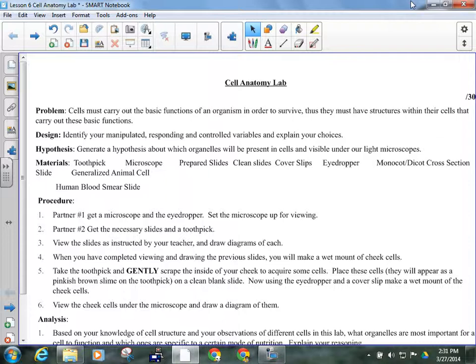So essentially, what we're looking for here is common structures between the cells that we're going to look at. Are you going to see everything that's in the cell? No, but you'll see a fair amount of it. You're not going to see ribosomes, and you're probably not going to see really small stuff, but you'll see a few things for sure. Be on the lookout for those. Sometimes you have to use your imagination a little bit, but most of the time it's there.